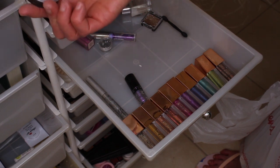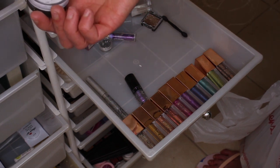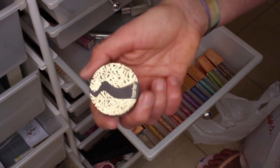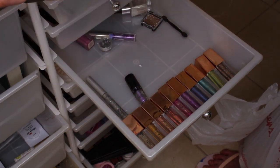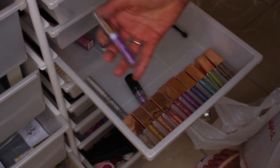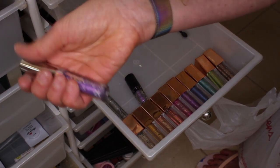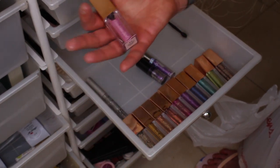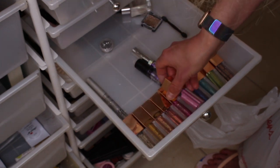This is Tarte, a smooth operator clay finishing powder. And I forgot about it, it was a sample from one of the Ipsy bags. I need to put this with powders. For now, I'm gonna go through this later. Forever glitter, great glitter, right? Forever. Again, purple. Oh, another Care Beauty. Almost forgot this.